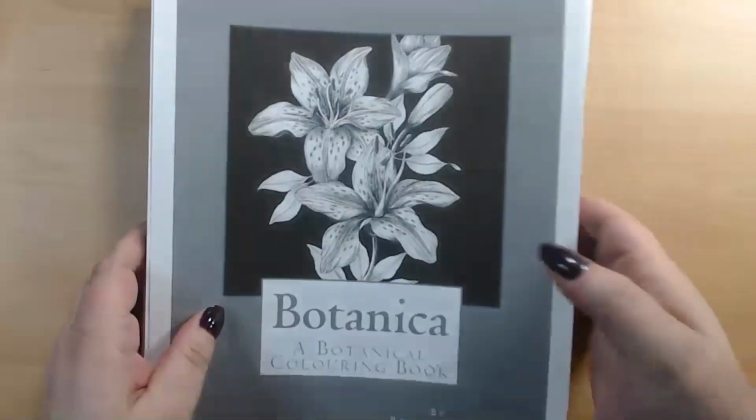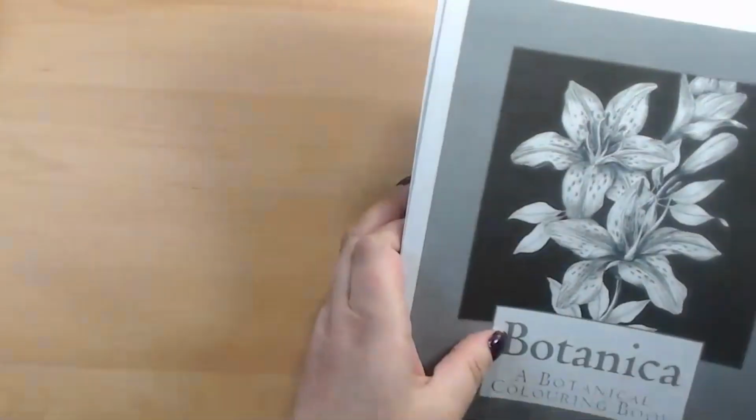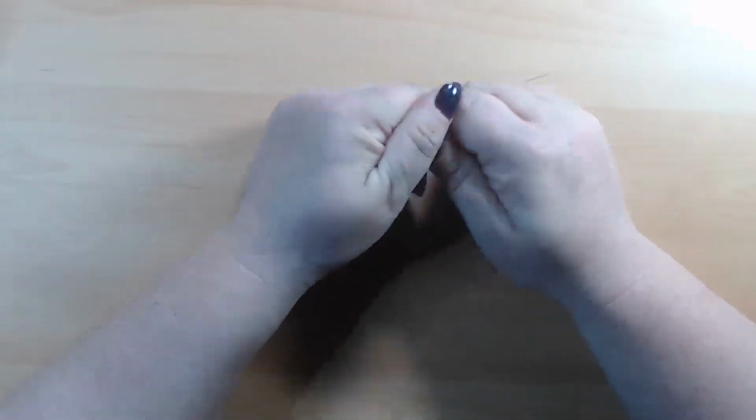So I had to reprint that one page, but that's not too bad. And it only took an hour to print it all. Thank you for the thumbs up, everybody.